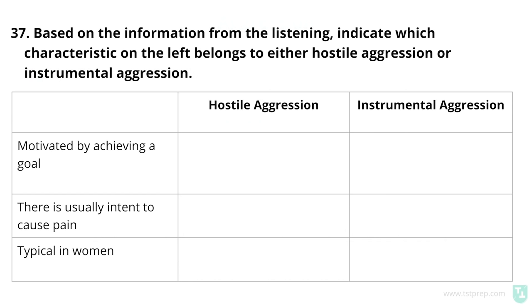Question: Based on the information from the listening, indicate which characteristic on the left belongs to either hostile aggression or instrumental aggression.